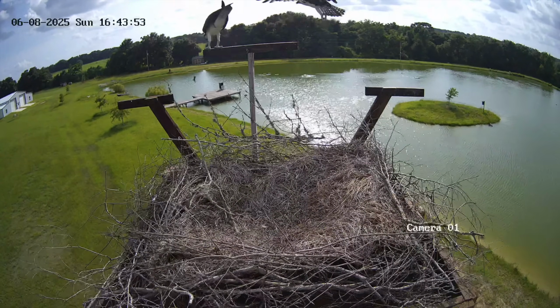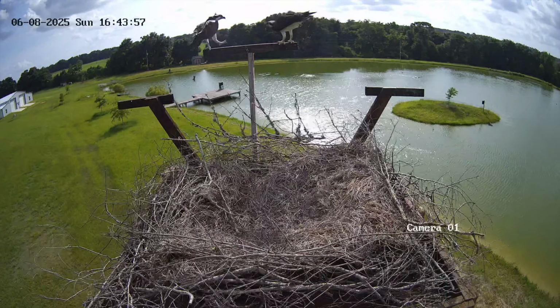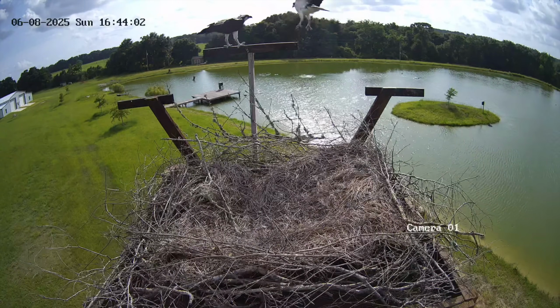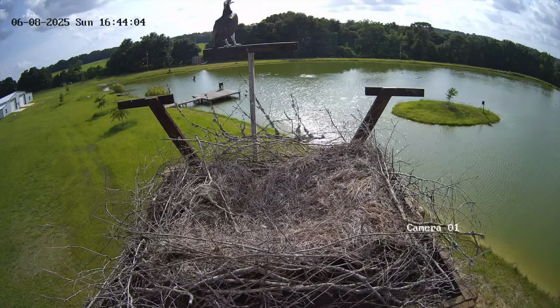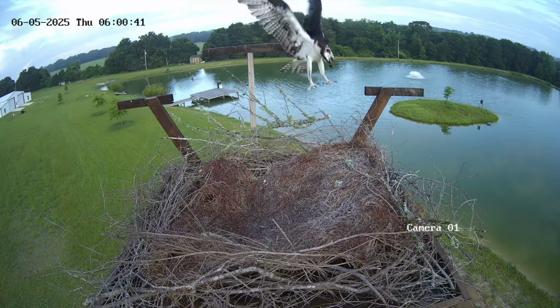So the moral of the story here is, guys, whenever the wife asks you to do something, sometimes it's easier just to do it. And you can see he's just like every other guy. After the punishment's over, he's trying to make up with her, but she's not having it and is not going to let it go until he builds the nest. So he decides to get to work and starts bringing in branches and building the nest.